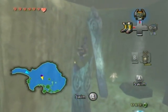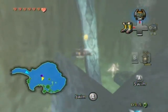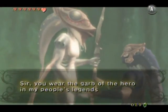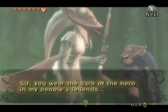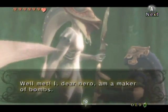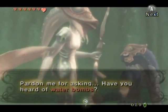So anyway, I'm going to grab this. It didn't tell me the amount because I was underwater, and yeah, you don't have a place to land for it to do the little cutscene thingy. Why, yes I am, so you know the legend.